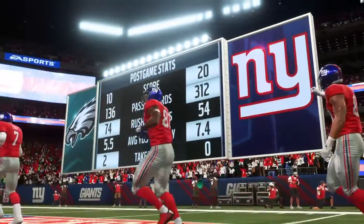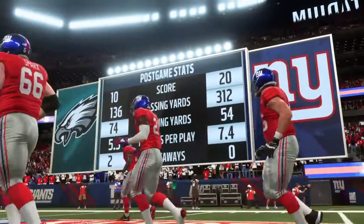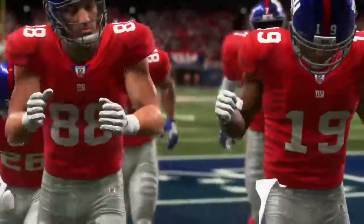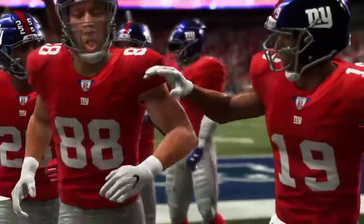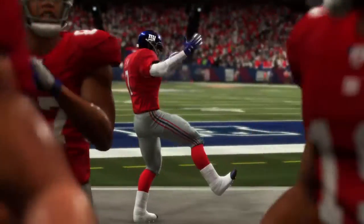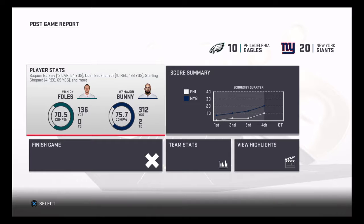So for the Giants, it's a great win here on a Monday night as they'll start the new campaign 1-0. And they'll hit the road next week to take on the Dallas Cowboys. Meanwhile, for Philadelphia, they go down to defeat here in the opener. And they'll get a chance to redeem themselves next week at home against the Chicago Bears.